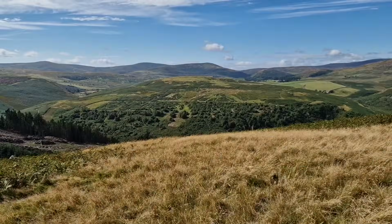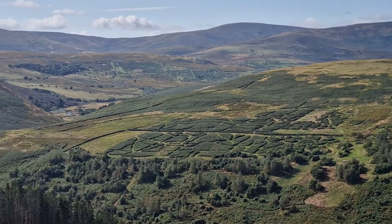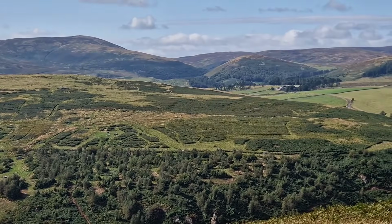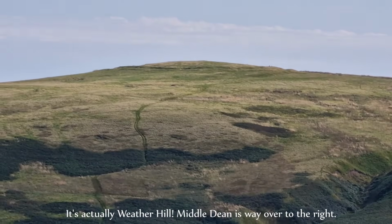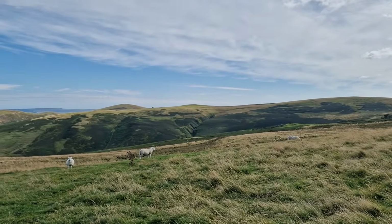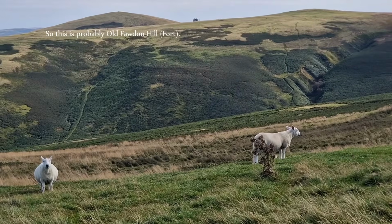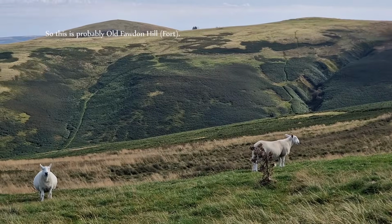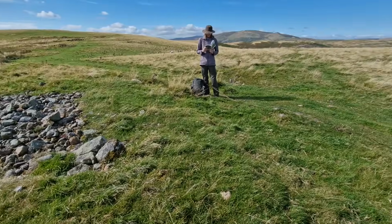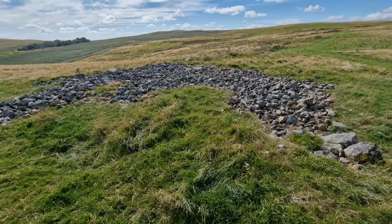Next one. Interesting land divisions there. I think that one's Middle Dean, you can see the wall. So we're looking for the turf cairns. There's some stones lying around here.